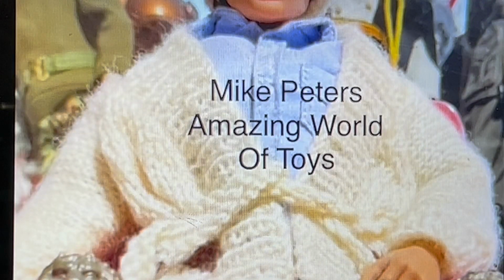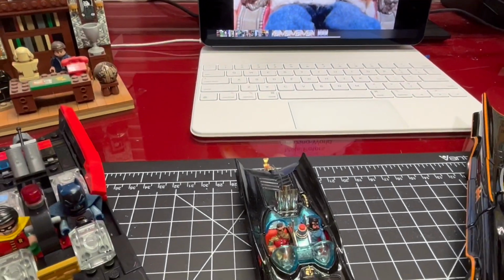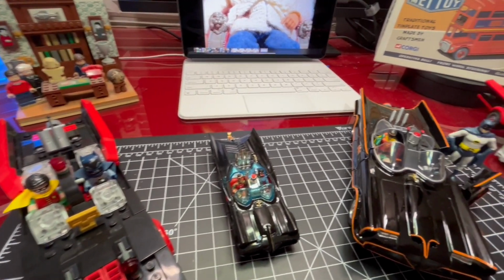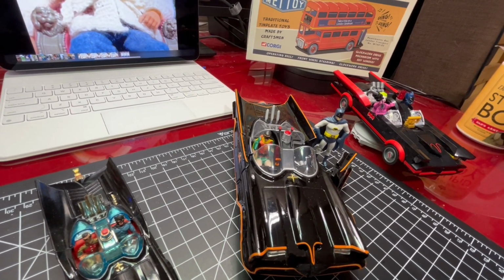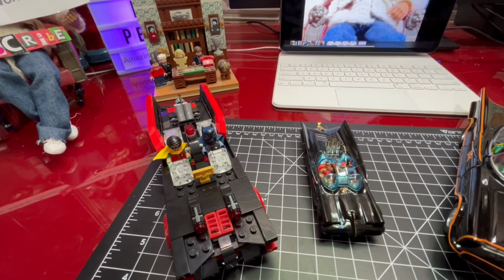This time on Mike Peters' Amazing World of Toys. It's got around to it at last. I'm sorry it's taken so long. It's my 1966 Batmobile collection. We're going to have a look at them, and I've decided which one is my favourite. I don't know if you're interested, but if you stick around, that's what we're going to talk about today.